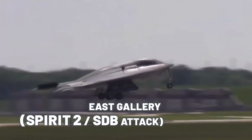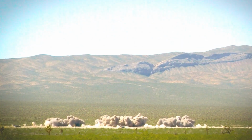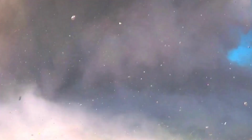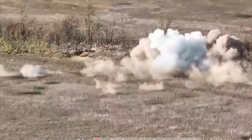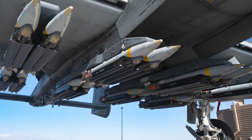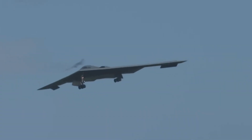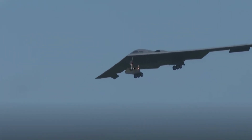East Gallery, Spirit 2/SDB attack. A swarm of GBU-39 SDBs entered through the narrow door using a cluster dive algorithm. A 0.7 kilogram AFX-757 explosive charge detonated behind the wall, generating an internal pressure of 180 decibels that shattered the eardrums. The tunnel walls turned into graphite dust. Wooden support beams burned in their own smoke.